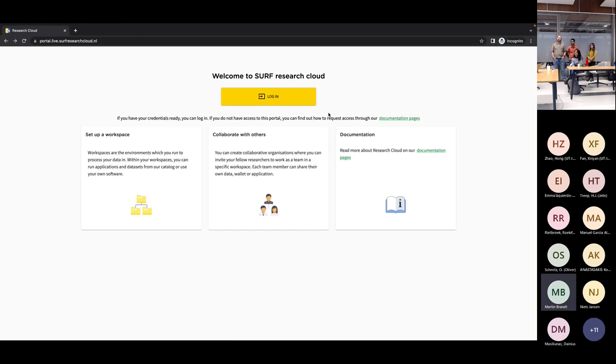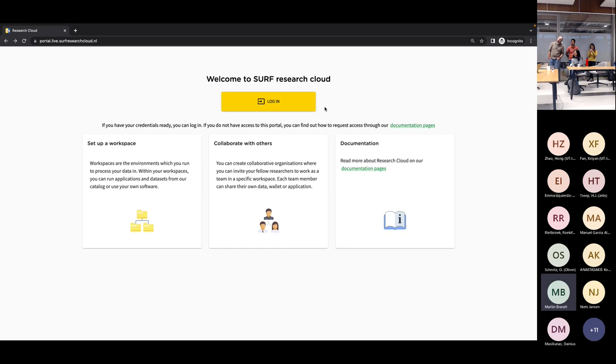That's always the case with live demos. This is our portal. I think this is readable, isn't it? Yeah, it's doing a bit with the character size and stuff like that.